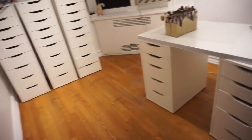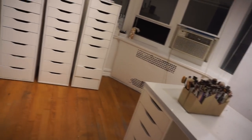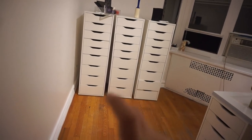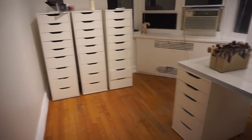So what looked like a quick, easy change was not. I currently just had my room painted white. So this is where we're at. My room is empty, my beauty room. I have a lot to do and a lot to clean up. I need to literally clean each individual drawer inside, all the makeup that goes on top. So wish me luck. This is what I've been doing for the past couple days and will be doing for the next couple of days.